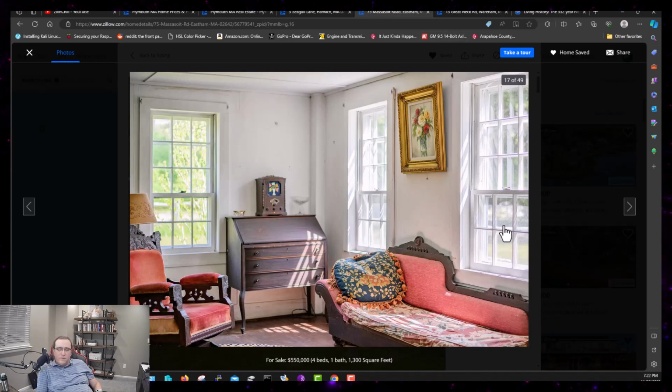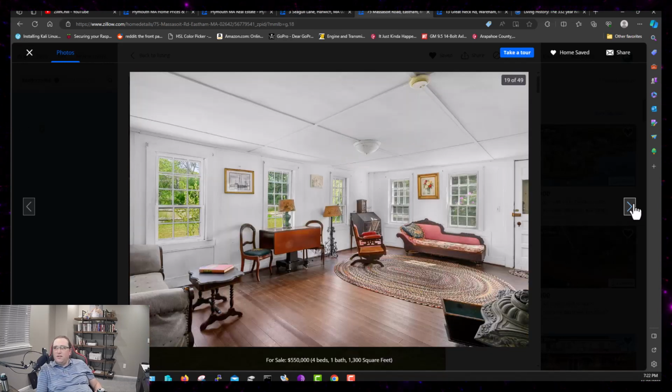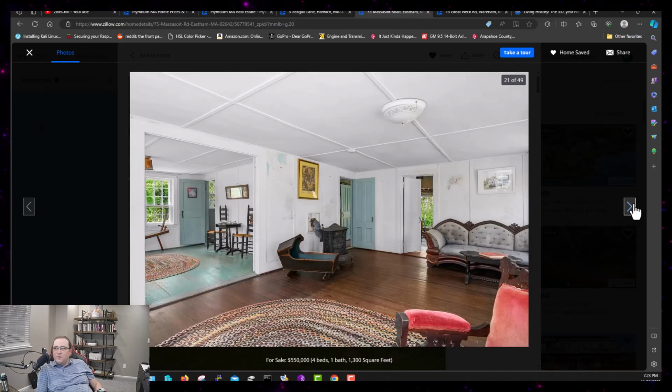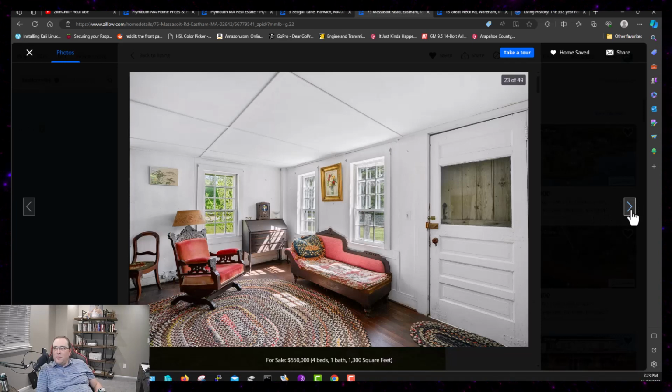Again, beautiful windows, great sunlight. I'm loving the furniture. I'm not huge into really old antiques, but it fits this house. Everything just fits this house so well. So much natural sunlight coming in. Just absolutely gorgeous rooms. There's that painted floor again. Oh, got a wood-burning stove right in the middle. Guarantee that thing would pump off enough heat to warm up this house. No problem.